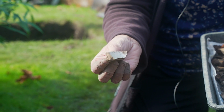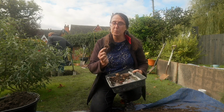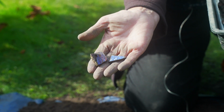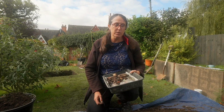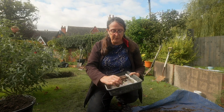We're on our third level, so we're about 30 centimetres down now. We've got really lovely bits of pot coming up. Our previous tray, this is tray number 3. Our previous tray, we found what they think is probably a little bead that you put in the bottom of a flan dish when you're blind baking. There was also a little bit of glass pottery. There was other stuff as well, like Victorian, I would guess.